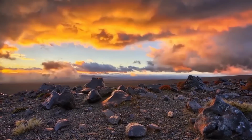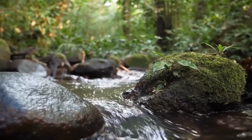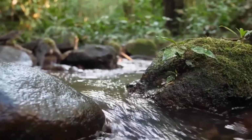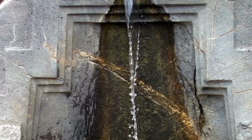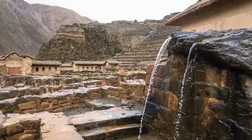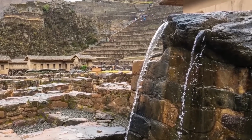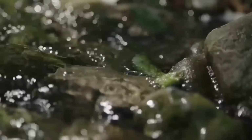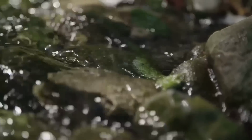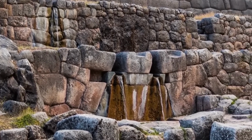Yet despite the intense altitude and the dry weather of the desert, the Inca managed to divert a series of streams and channels, using them to incorporate highly advanced water fountains. These fountains boast a relatively modern knowledge of hydraulic principles. Using these principles, the Inca created over a dozen continuously flowing waterfalls that were used as ceremonial fountains. Even after 1,000 years, water from the streams continues to fuel the fountains, streaming between the blocks as if the temple was built just yesterday.